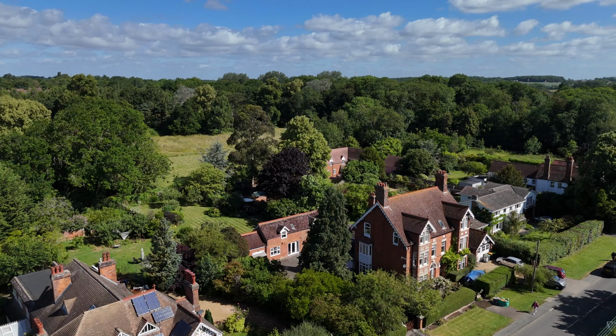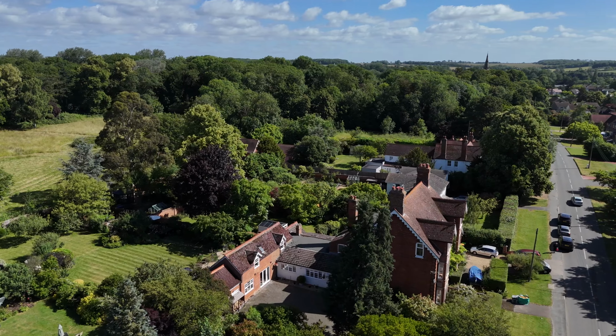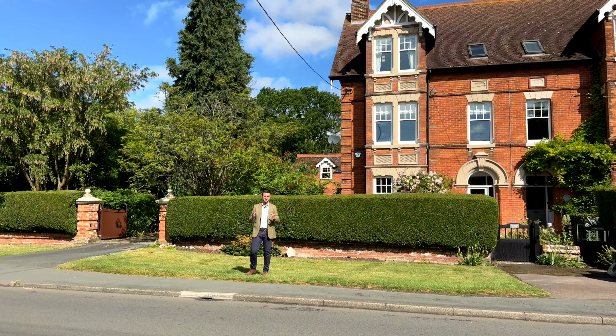We're here in the heart of Sharnbrook. The views from this property are absolutely amazing in front of me. Beautiful garden to the rear, so much space internally. Come and join us to have a look.